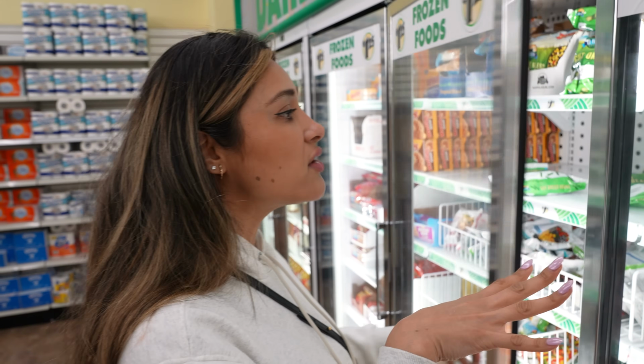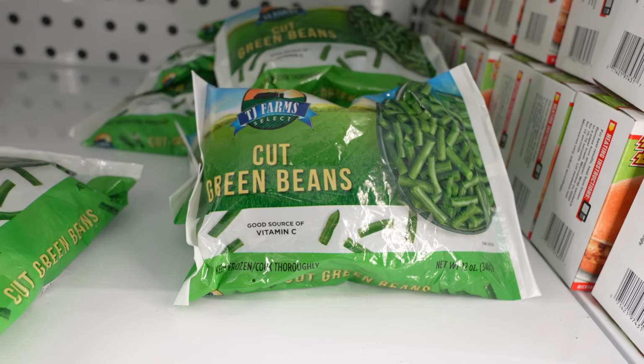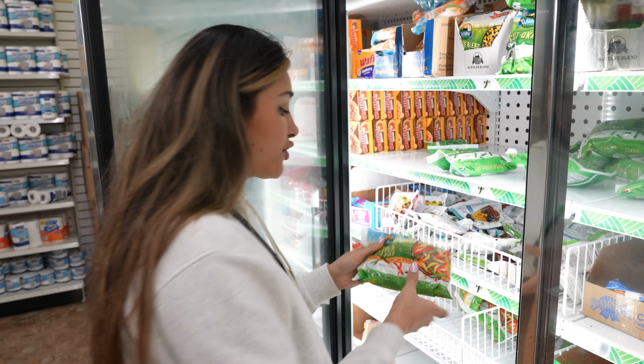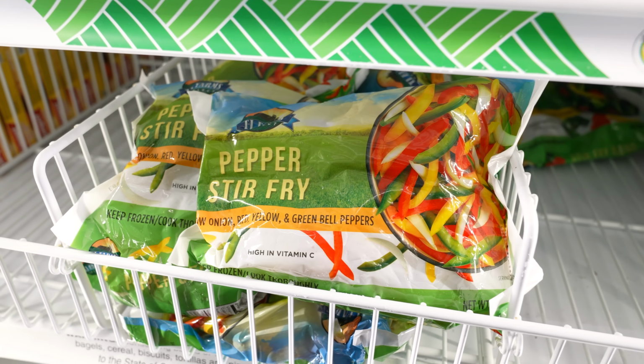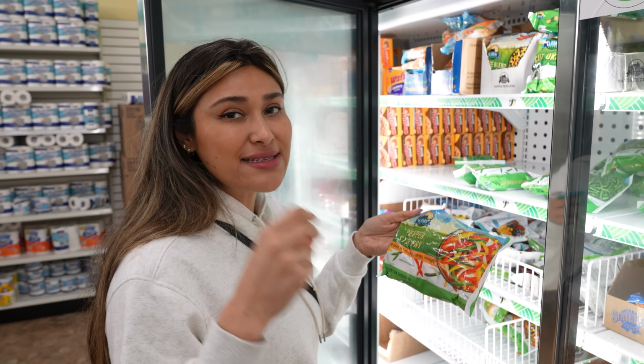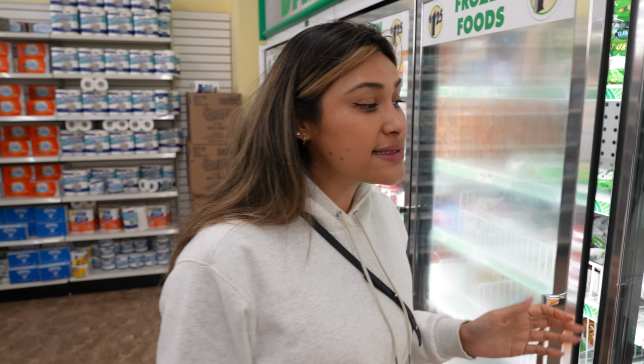Wow, okay, so moving on to the frozen veggies. So yeah, traditional little green beans. You have the peppers. These are great for omelets, if you're making fajitas, things like that. Guys, you throw this in there, cook your chicken, toss it up with some seasonings. You have a quick meal. If you're not low carb, serve it with a regular rice. And if you are low carb, serve it with a cauli rice and you have dinner.